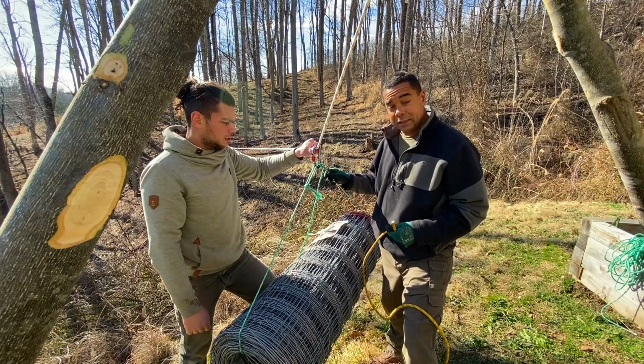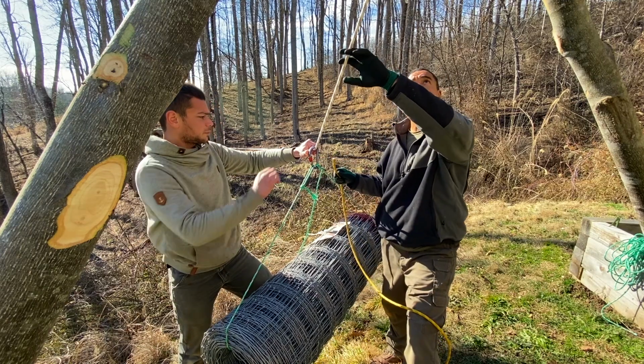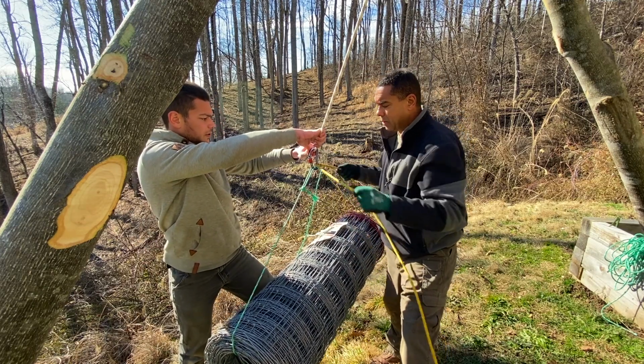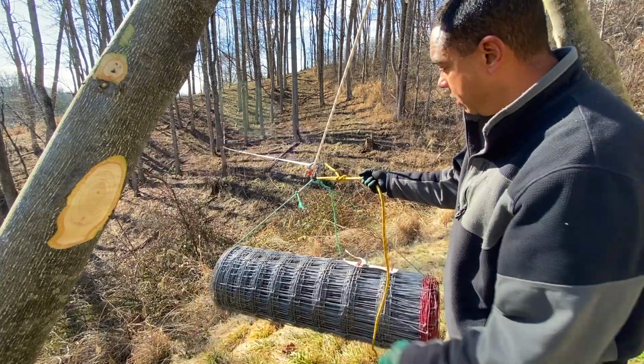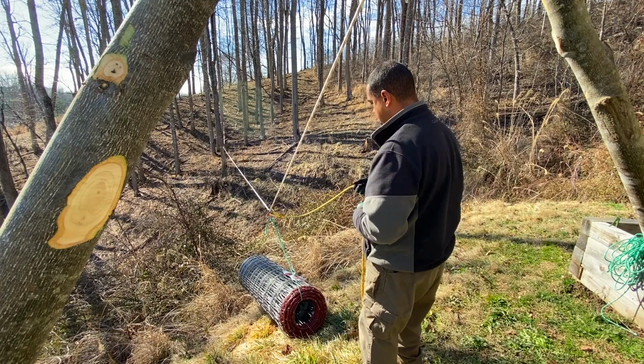So here it is, we got this big old load, I don't know how much it weighs. Snap link's good to go, everything's good to go. And all I'm gonna do is put a tagline on it. So all I'm gonna do is a nice, easy descent, hopefully.